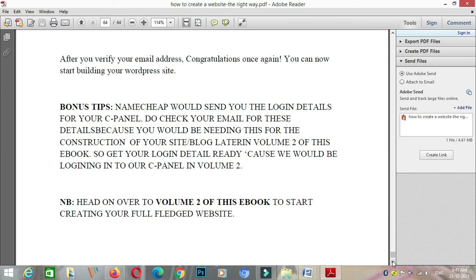So the next thing you're going to do right here is to install WordPress on your website. And you can do this by going to the back end of your site, which is your cPanel. Once you've successfully purchased everything and verified your email address, Namecheap is going to send the login details of your cPanel to your email address. So you should be expecting that. Okay? In your email, you're going to find your username and your password. And the next thing you want to do after getting those details is to log into your cPanel and change your password.